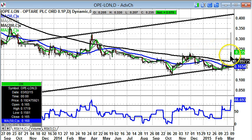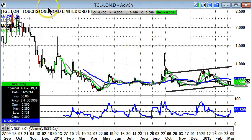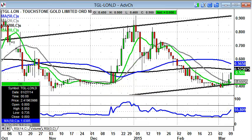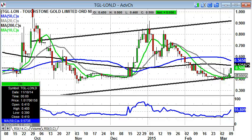So encouraging here at Optare once the RSI cools off a bit from the very overbought 88 over the next few days. Touchstone Gold, difficult to avoid at the moment, given that it does look as though it's starting to push back up again. It looks like a W-shaped reversal over the past few months since October. The ideal scenario now, after yesterday's strong candle, which saw the shares open at the low and close at the high, is a decent weekly close above the 200-day moving average at 0.52 pence.